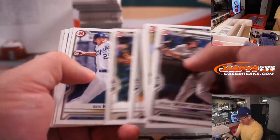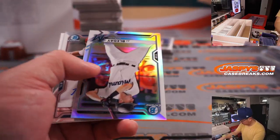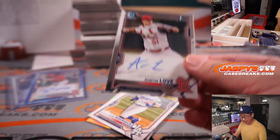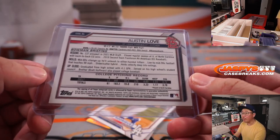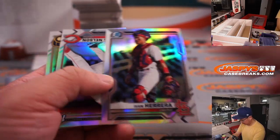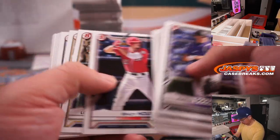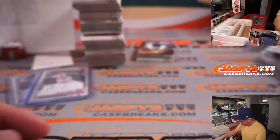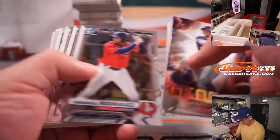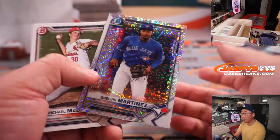Still looking for three more autos. Should be three more autos on average. There's another one. Austin Love. We love it. That goes to Jorge and the Cardinals, the Redbirds. You know, third round pick. Elvis Martinez, Speckle for the Bluebirds.